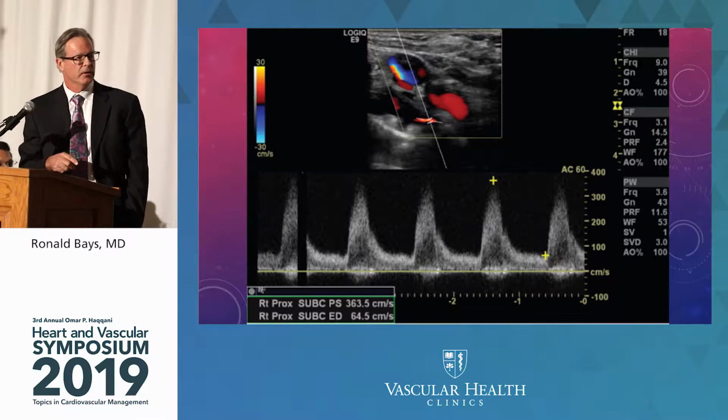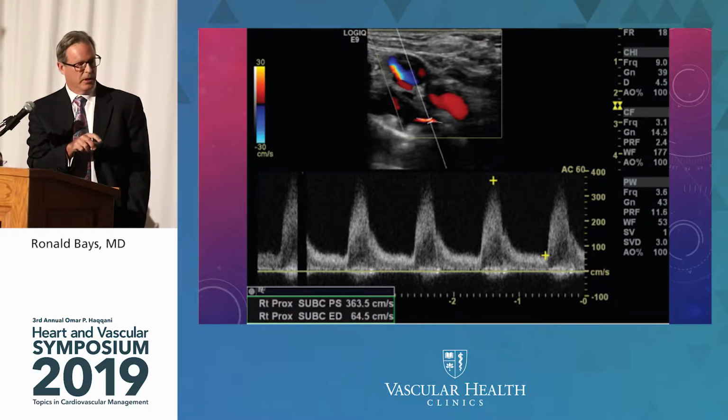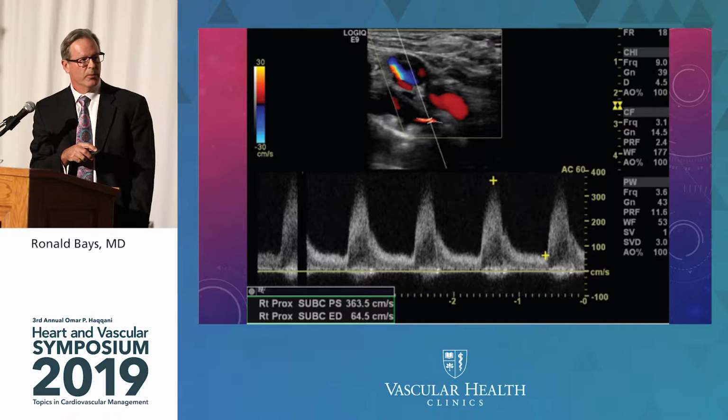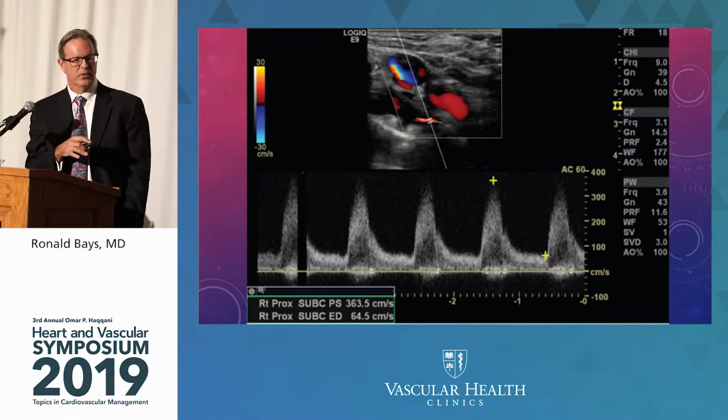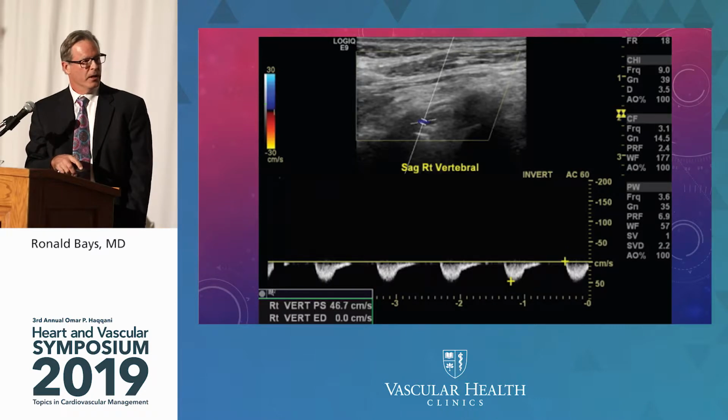On ultrasound, this is an ultrasound of the subclavian artery, and typically what we'll see is a real high peak systolic velocity here. In this case, it's 363. Anything over 200 to 250 would typically be considered an abnormal velocity. So it's fairly easy unless the patient's really big or the stenosis is real proximal. Usually the technicians can see this. And then when they insonate the vertebral artery, they can actually see retrograde flow in the vertebral artery.